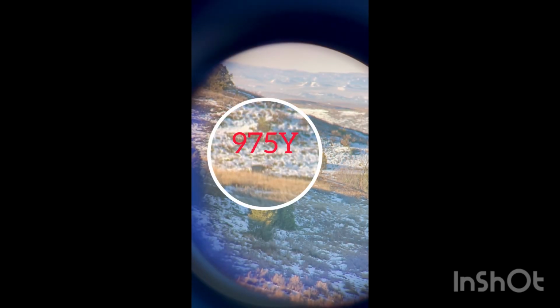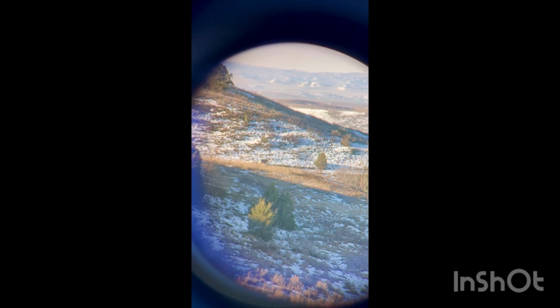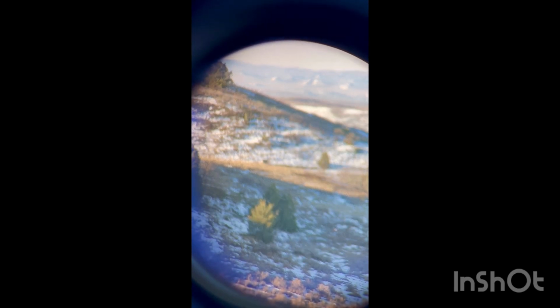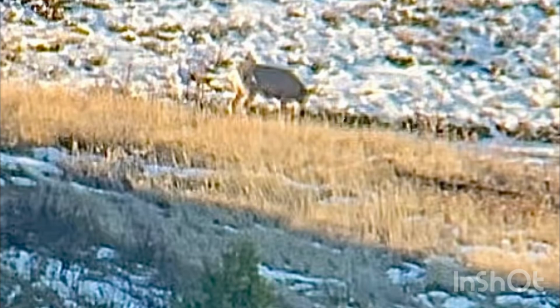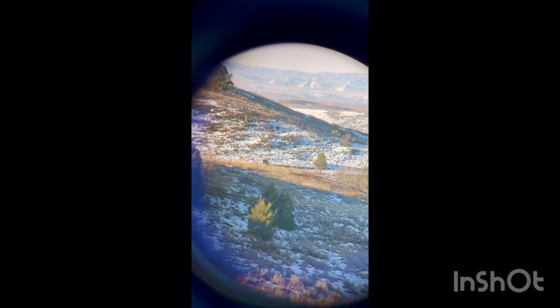About a half hour after that last buck bedded down, I spot this guy. And I'm not sure if this is the same buck that I saw the first time, or if this is a different one. I'm not 100% certain. Basically, I'm watching, and he comes over and just starts thrashing on a sagebrush, which is kind of funny to watch. They just really beat the crap out of it.